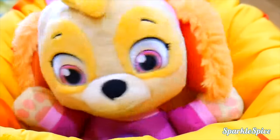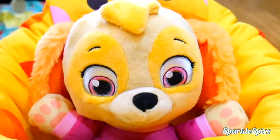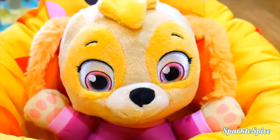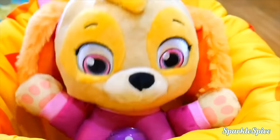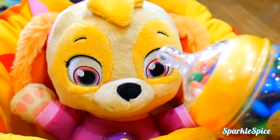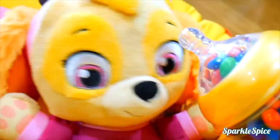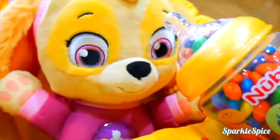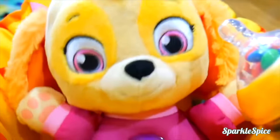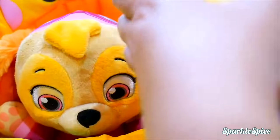Yeah. I'm still hungry. I want more. I want some M&Ms. Skye, you can't have those. You just had candy. Gimme. Okay. Here's some M&Ms for you. Hey, that bottle is for milk. The M&Ms won't come out. You have to pour them on me. Oh, all right. Here you go!